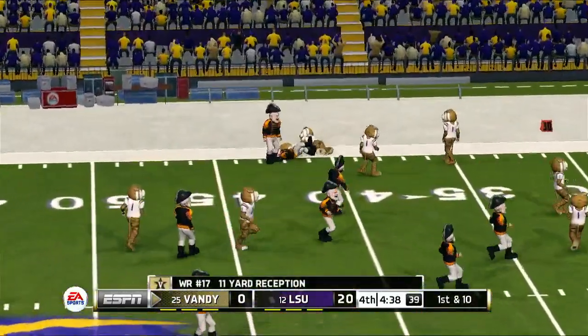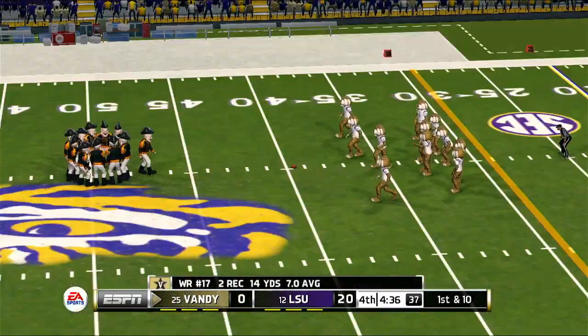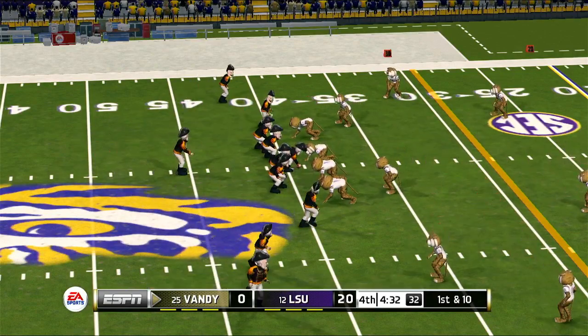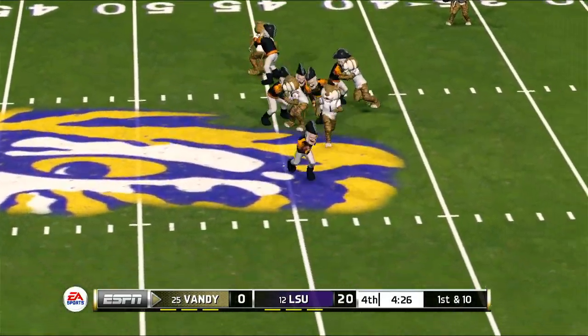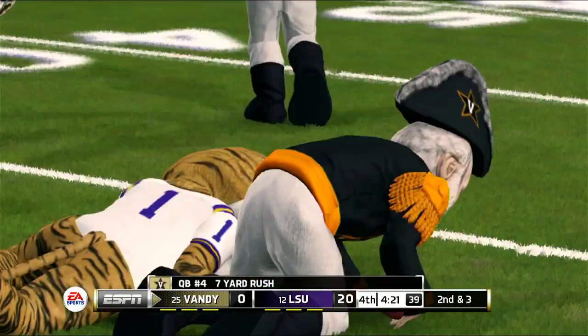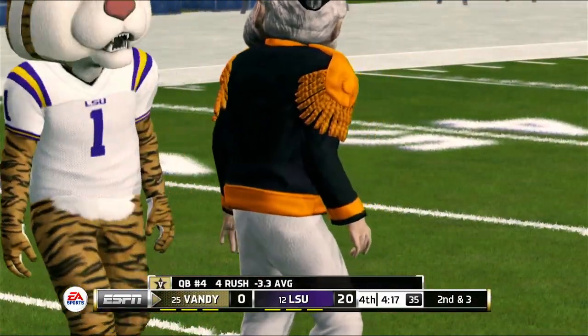Nice catch, first down, and he's knocked out. Wow, that looks like a generous spot to me. I thought he was a little bit short. Here's the eighth play of the series. The quarterback in the gun with five receivers. Ready! He scrambled. And he's taken down at about the 33-yard line. That'll bring up second and three.